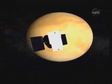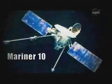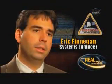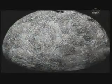This is NASA's second mission to explore Mercury and its first visit in more than 30 years. Back in the 70s, the Mariner 10 mission was part of a whole series of missions from NASA that was trying to survey the galaxy. Eric Finnegan is the mission systems engineer for the Messenger mission. Those missions were designed to just fly by and figure out what's out there. From that data, it piqued everybody's interest to see Mercury, with these various interesting artifacts.